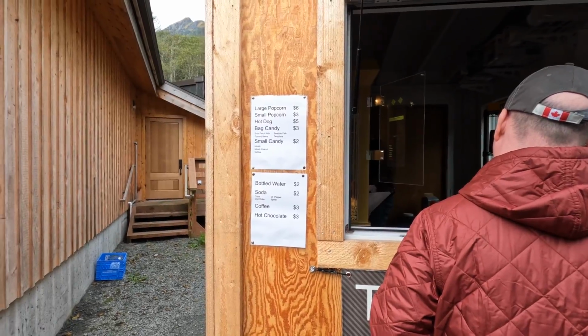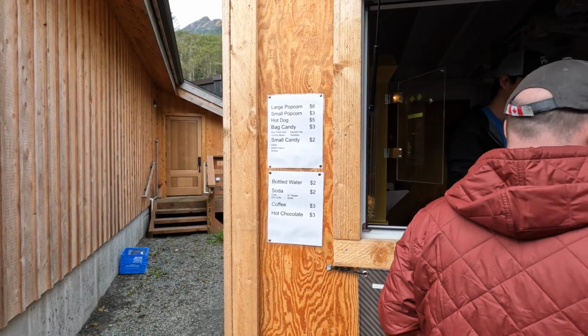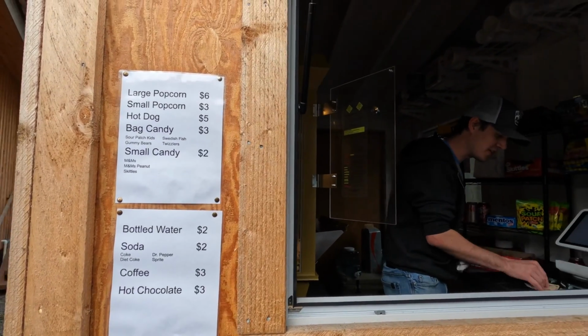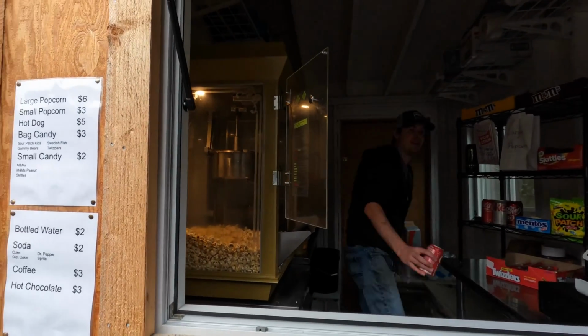There's a small food shop outside the Fortress of the Bear where you'll find some hot dogs, candy, chips, and some really good popcorn. Our bus driver said it was the best popcorn in all of Sitka, and she was spot on. This was some really good popcorn.